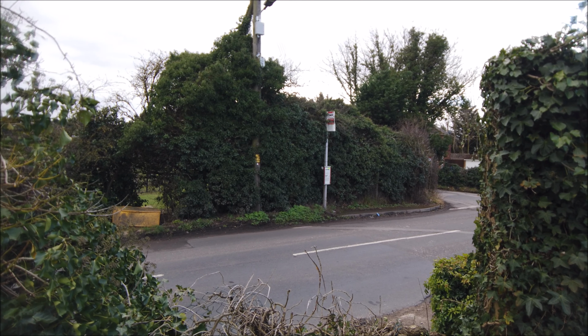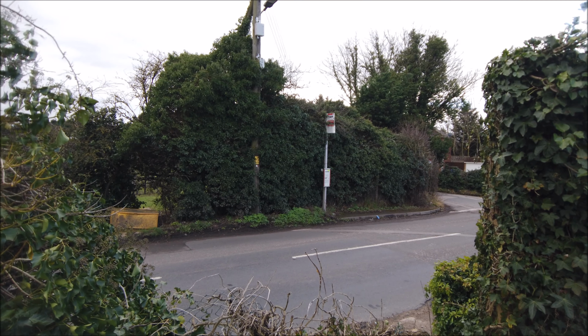So in there, believe it or not, it's an incredible bit of World War II history. It's an air raid shelter. Trust me when I say it, you're going to really love this one.